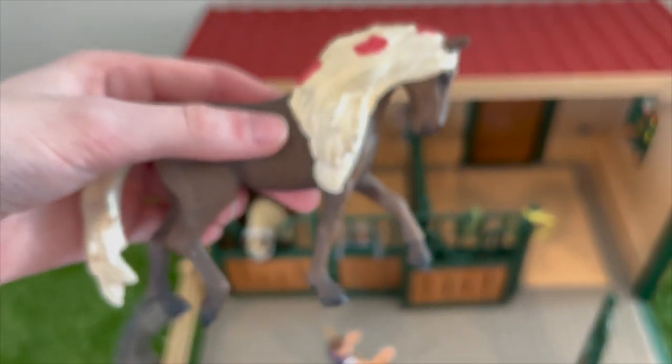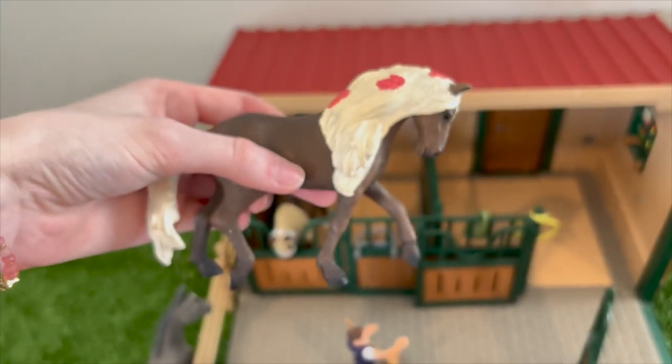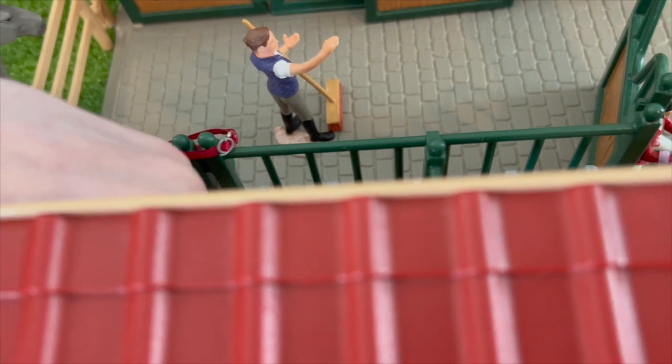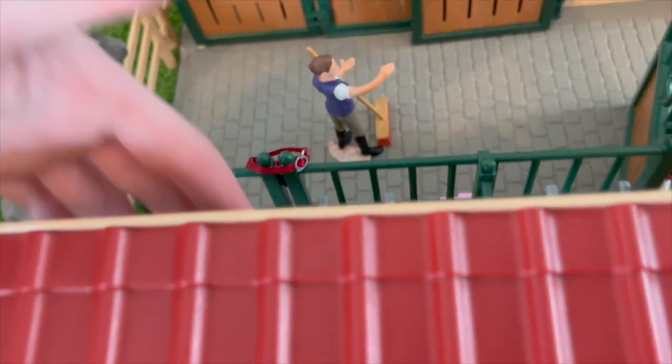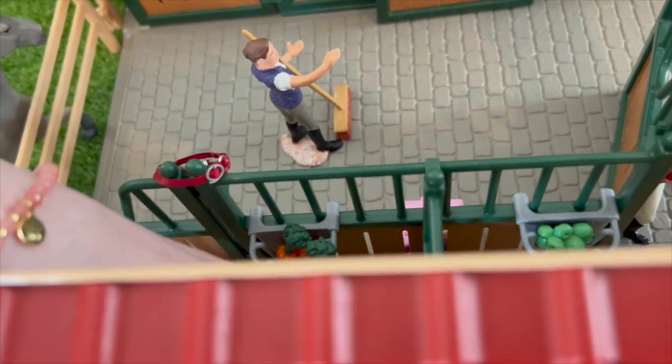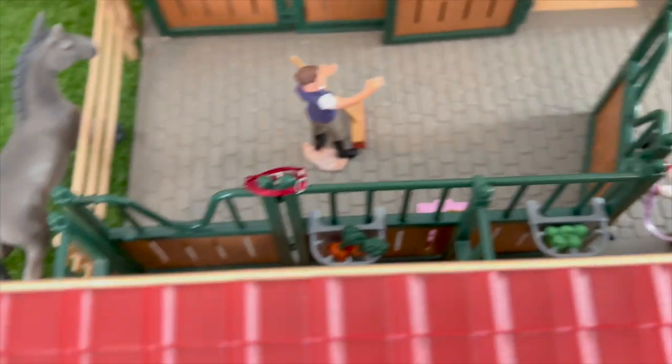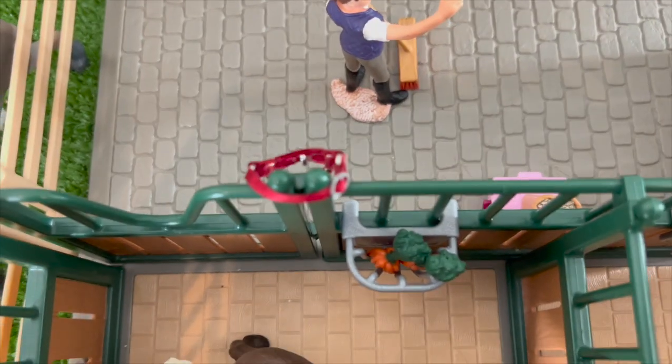But yeah, and then in the last stall, I'm just gonna get her out because you can't really see her. This is my Rocky Mountain mare. Oh no. And her name is Daisy. She's super pretty. I love her. Oh my goodness. I love how, I knocked her over. I love how she's standing. And she has carrots instead of apples. And then this is just her halter, super nice.